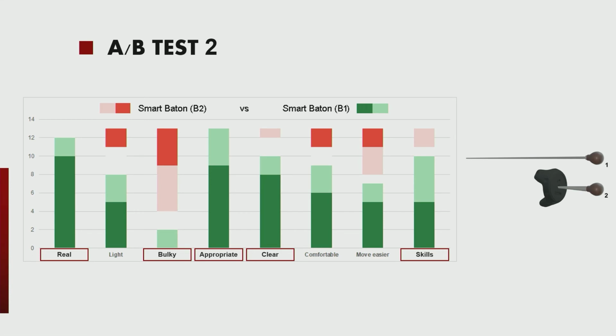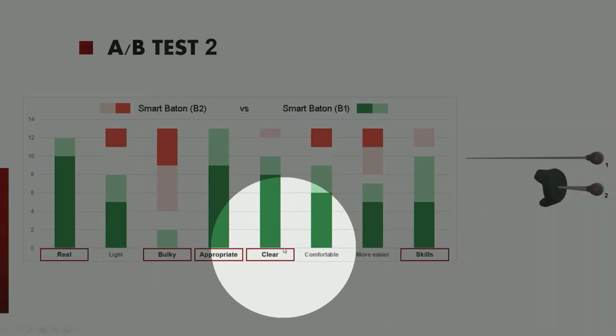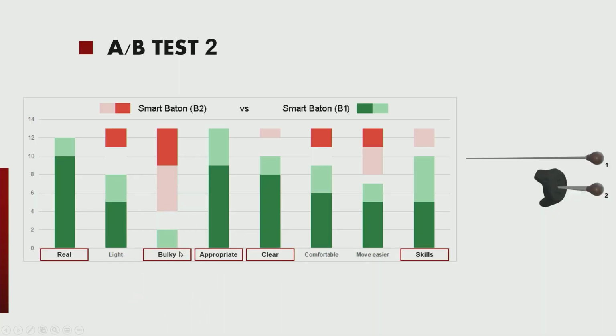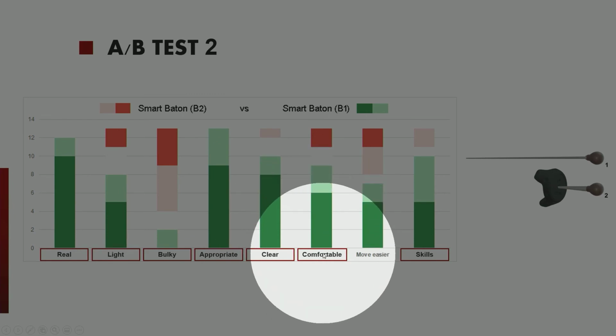It is interesting that the users were holding exactly the same hardware. Nevertheless, they felt that one of them was more clear to operate than the other, and one felt bulkier than the other. In addition, one of them felt lighter than the other and more comfortable to use.